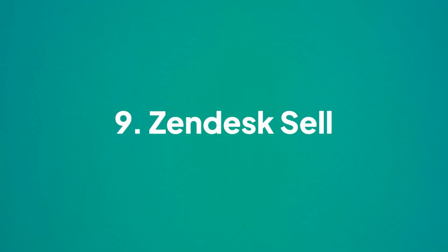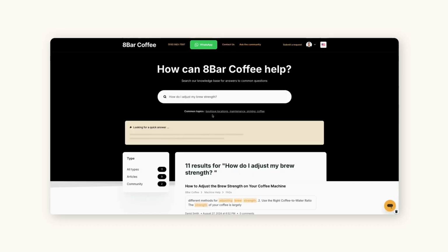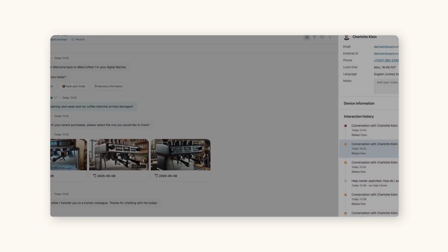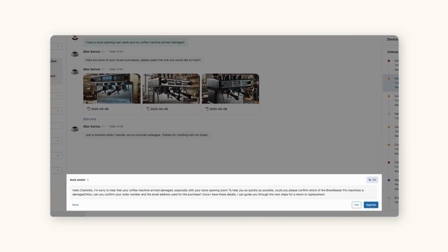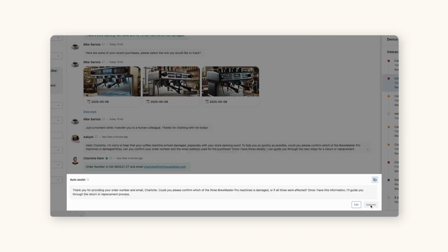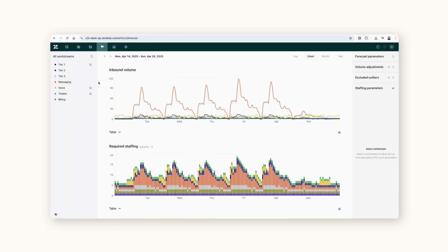Number 9. Zendesk Sell. For teams already using Zendesk for support and seeking an integrated CRM, Zendesk Sell is a smart move. Zendesk Sell focuses on keeping client communication clear and organized. You can track leads, log interactions, and view every deal visually. If you're already using Zendesk support, Sell connects right in, giving your sales and service teams one shared client view. It's simple, streamlined, and ideal for teams that want a CRM that just works.